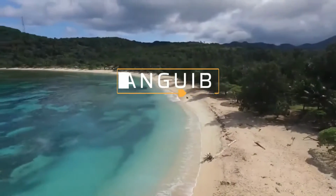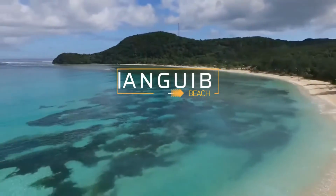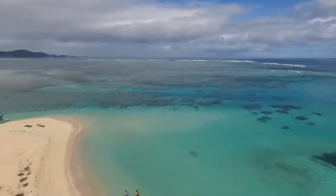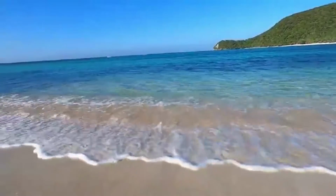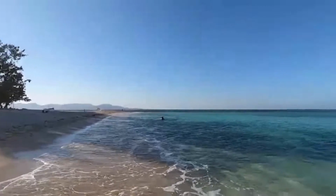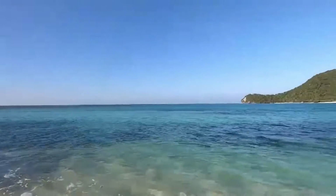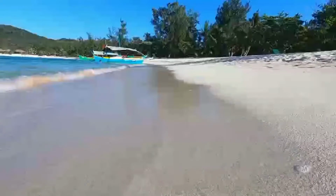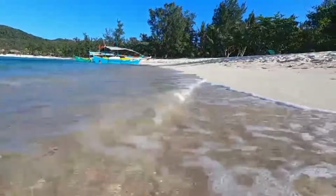ANGUIB Beach. ANGUIB Beach is a long coast in Santa Ana, Cagayan. It has been called the Boracay of the North. Because of its similarities to Boracay, it is considered one of the most beautiful beaches in the northeastern region of the Philippines. It features powdery white sand, clear blue water, and mountain ranges with lush green flora.